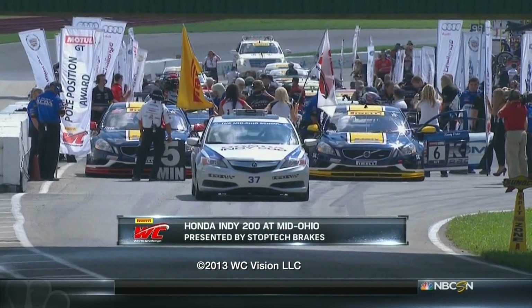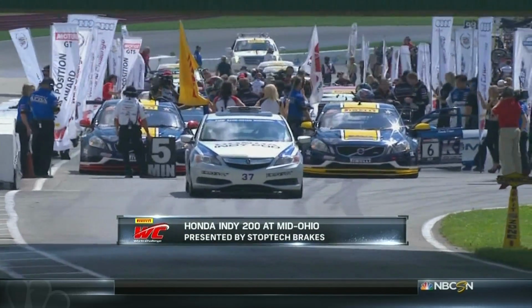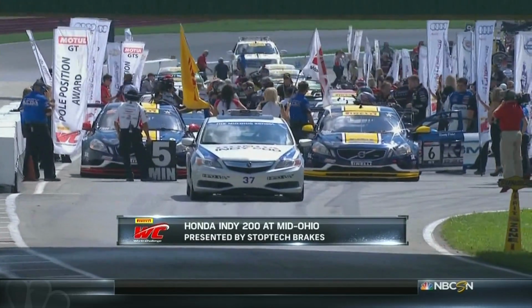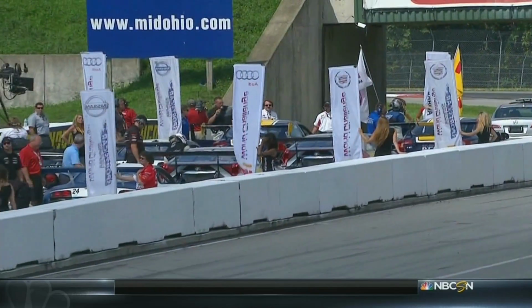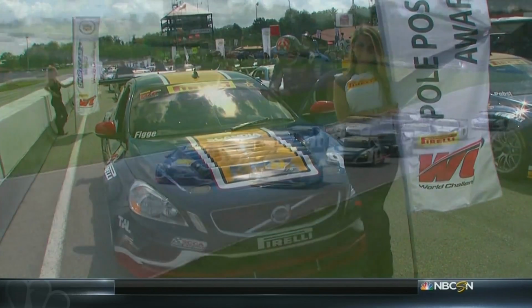There is an amazing looking field of GT and GTS machinery here at the Honda Indy 200 at Mid-Ohio, presented by StopTech Brakes. About to have highlights from the first of the doubleheader that unfolded here, round 11 of the championship. Figgy always runs incredibly well here.